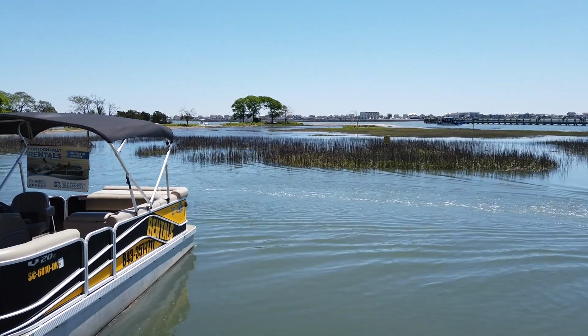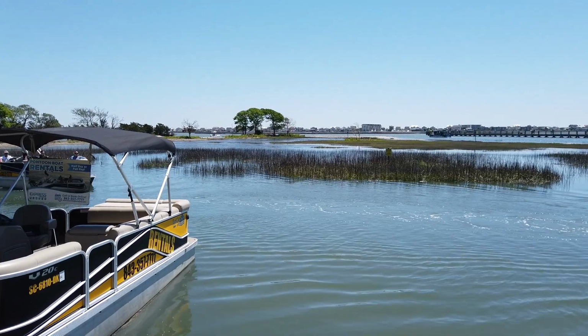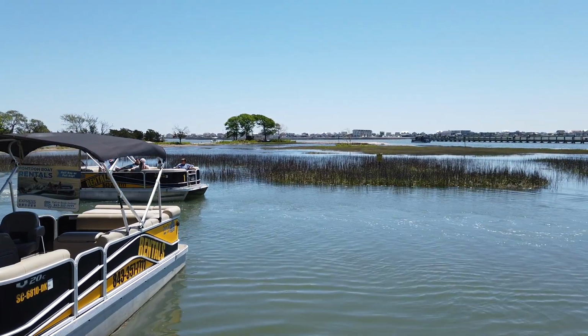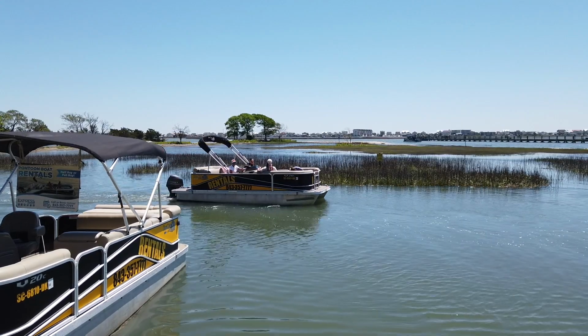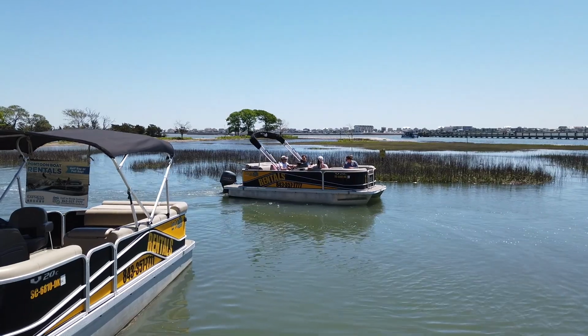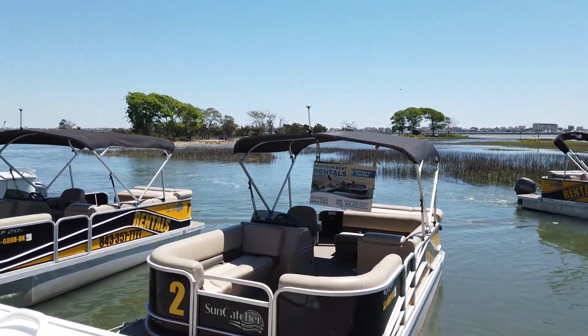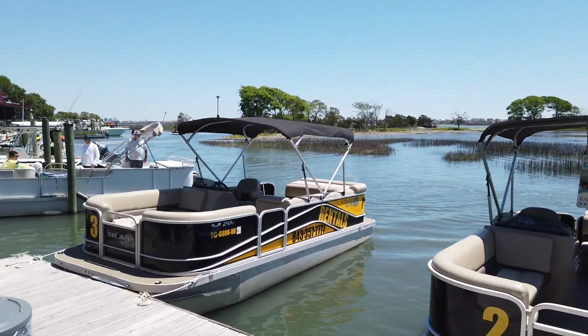You can rent these for, I believe they have 4-hour, 8-hour sessions, and it's going to run you a couple $100. But you rent a boat, you bring yourself some lunch, you make an afternoon out of it. It's good times, especially on a day like this where it's not too cold, there's a steady breeze, and the sun is shining. Beautiful day.